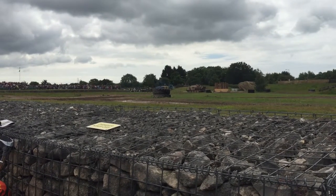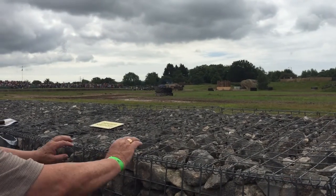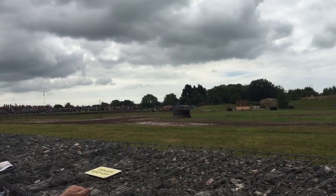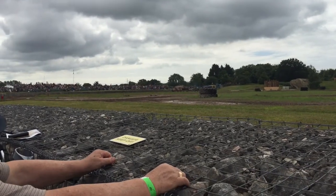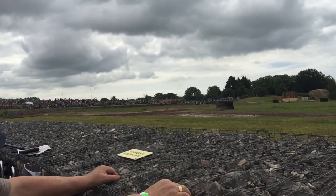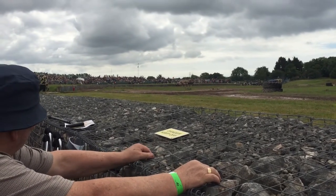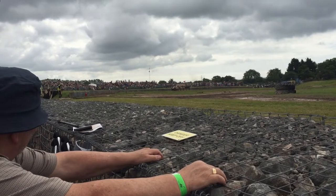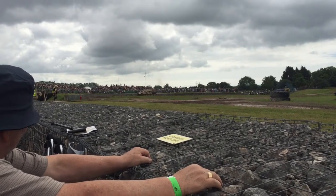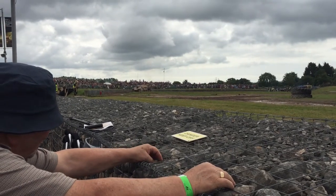The Jagdpanther is a tank destroyer, and it's meant to be used by the high command of an army unit to destroy tanks at long distance. Its 88mm gun is meant to engage vehicles at 2,500 meters, so before the enemy tanks can even see the Jagdpanther, it's in action against them. However, the practical situation at the end of the war was that these units were driven into action in small groups and used in a very incorrect way.